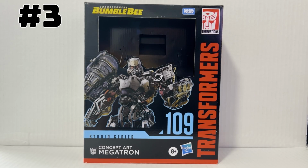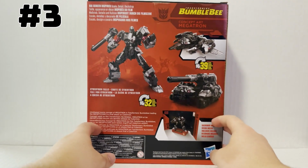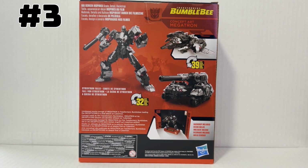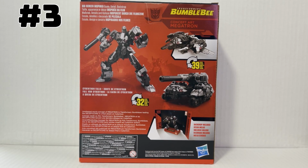Alrighty, guys, at number 3, we're getting to the top 3. This is pretty wild. The Transformers Studio Series Bumblebee Movie Concept Art Leader Class Megatron. And I'm going to tell you this right now. The alt modes are completely, like, whatever. It doesn't really matter. Where this guy shines is that robot mode.